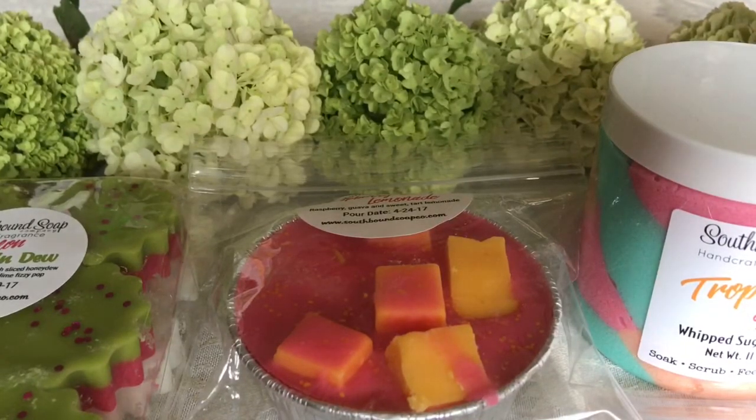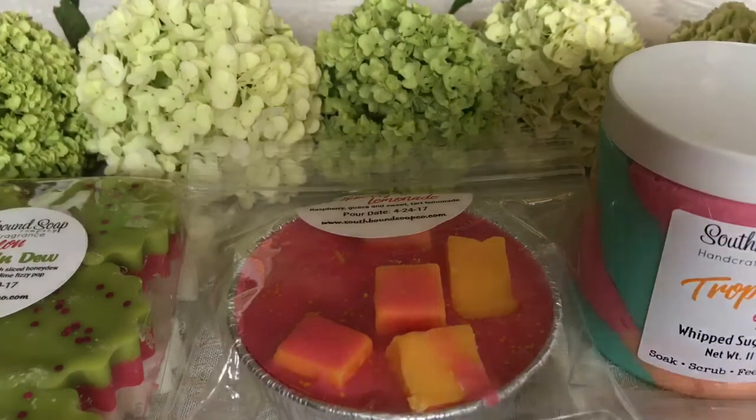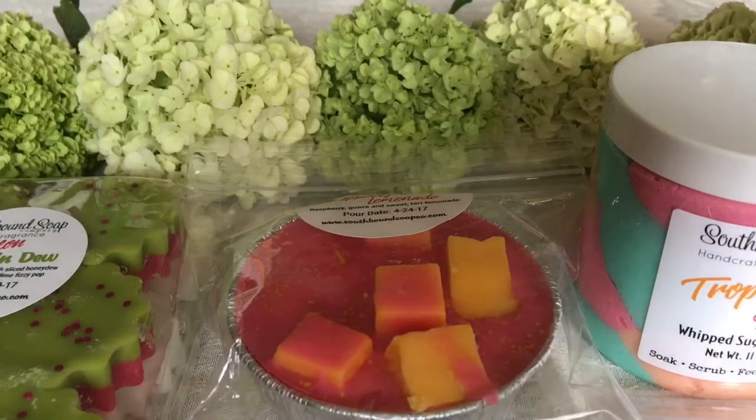I am back today with a haul from Southbound Soap Company. Southbound Soap Company is run by a woman named Rachel. She has been around for years and years. She started out making cold processed soap and went to wax when wax became more popular. And now she's definitely still pouring wax. She's kind of getting back into the bath and body a little bit.